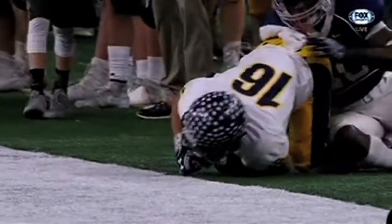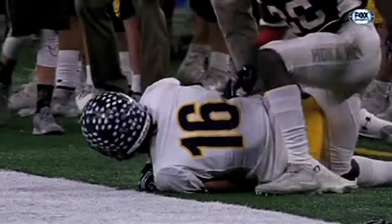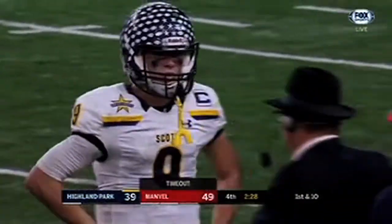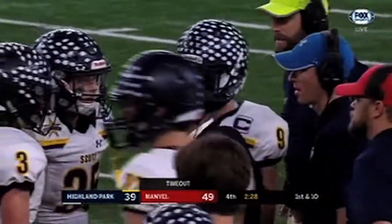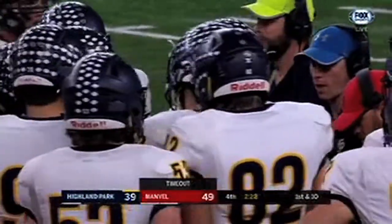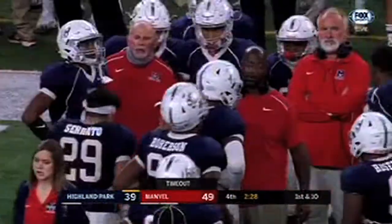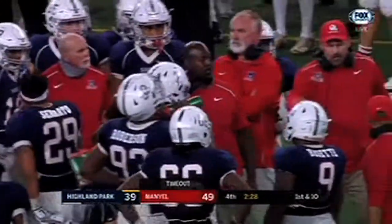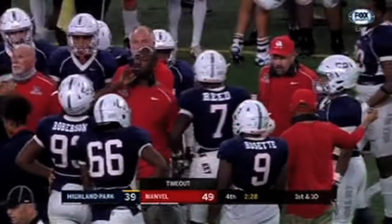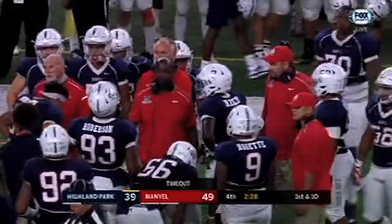So the ball at the 45-yard line. And when we've seen Trent Gordon on Sostek, now we see Sakori Tolds, cornerback switching over. Manvel has taken a timeout. Kirk Martin wanting to let his guys catch their breath here. He was out of bounds anyway, so the clock was not going to move. So that's why he went ahead and took the timeout here to try to get his guys settled down.